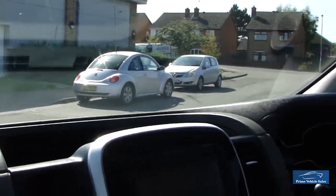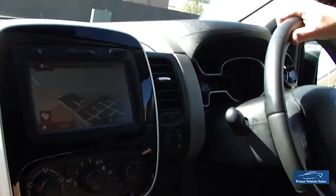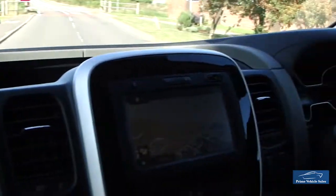Welcome to our virtual road test of our 2017 Renault Trafic DCI 120 Sport PVS Sportline. It's done just over 17,000 miles. We've got full service history for it.